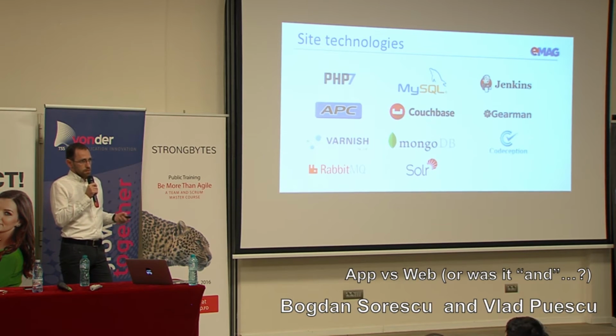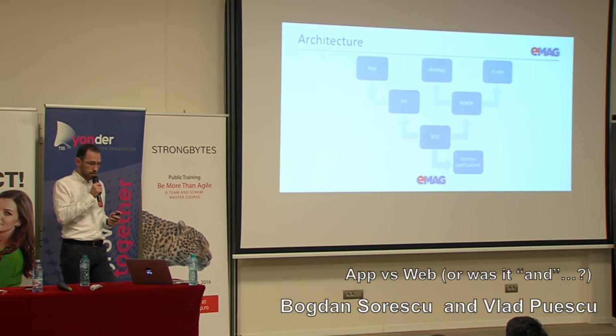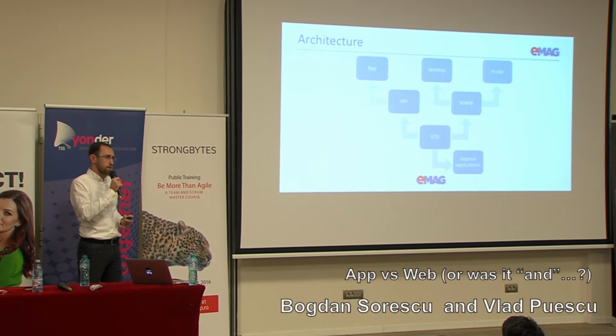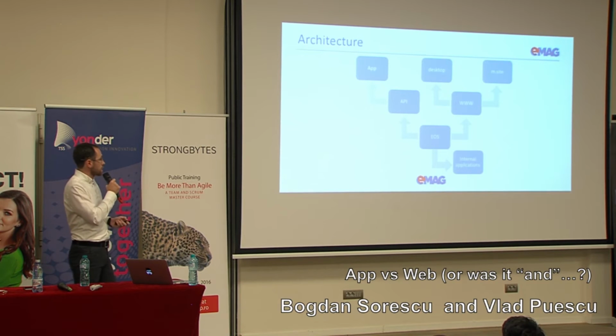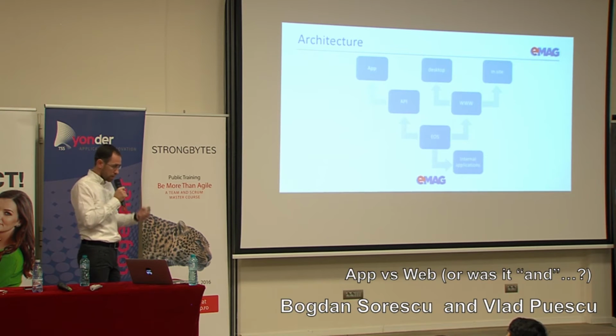Now, given the product timeline that Bogdan showed you earlier, and the site is really old, but still new and still king, and the apps are really new and really cool, how about the architecture? And yeah, it could get messy when you have this much history and this much legacy. To be frank, it doesn't look as bad as I thought it would when I started thinking about this slide. At the core of our online systems is the EOS, Emag Online System. It's a core library that serves both the mobile API that gives data to the apps, and the WW, and that's a wrapper for the desktop version and the M-site version of the site.